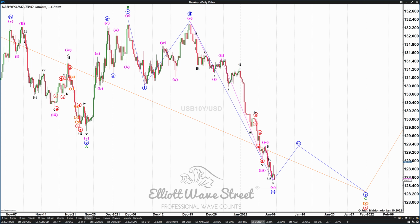So I'm looking on the bond market before thinking on any reversal, the price to bounce a little for wave 4 and wave 5, and from there it could be interesting. But right now the bond is going down strongly. Today we're seeing the bond moving down strongly.